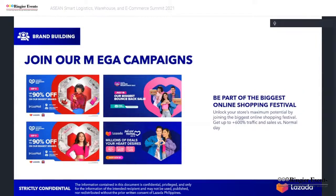So if you are interested to be part of the Lazada community, access to mega campaigns will be completely free for you to use. And again, we're putting in billions of pesos to make sure our sellers have the appropriate buys for their items.